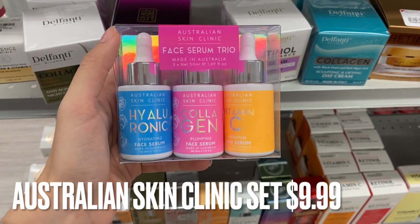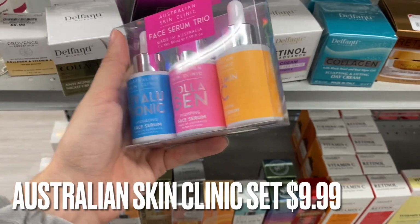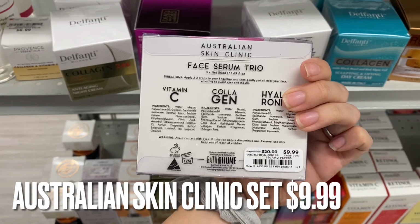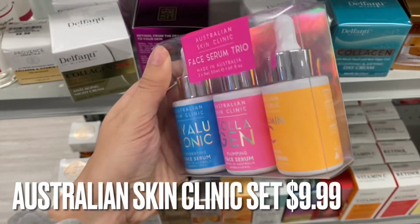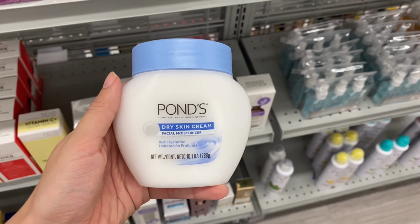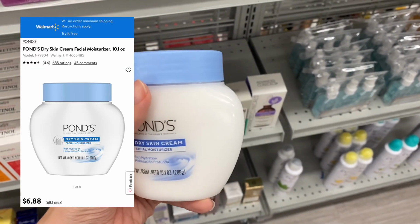Now we're going to be getting into some skincare, and this is an Australian Skin Clinic Facial Serum Trio. I've never really heard of this brand or anything, but it was $9.99. It looked like really good for skin stuff. And then now we have some Pond's Dry Skin Cream. So this is basically like a moisturizer.